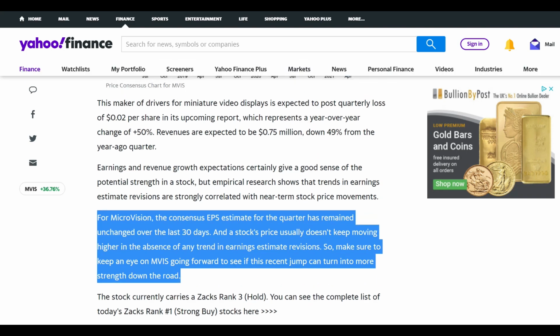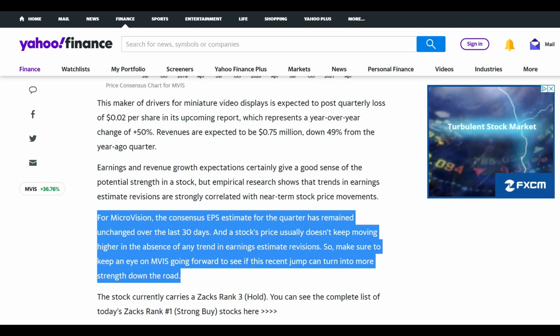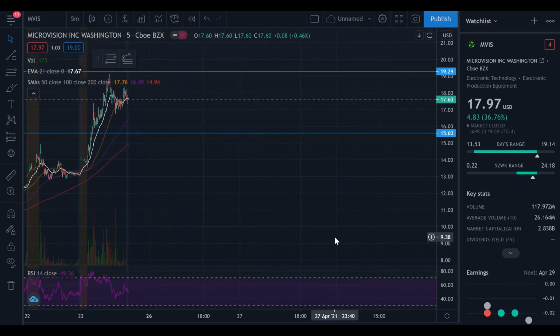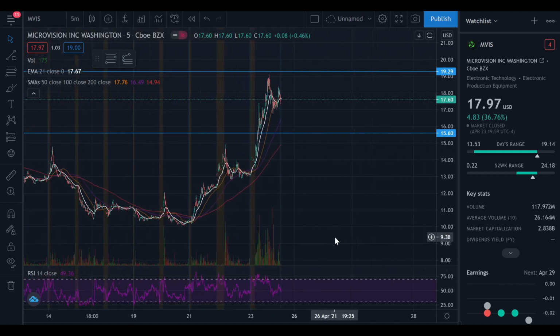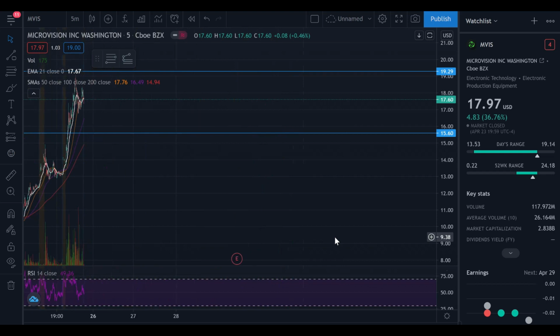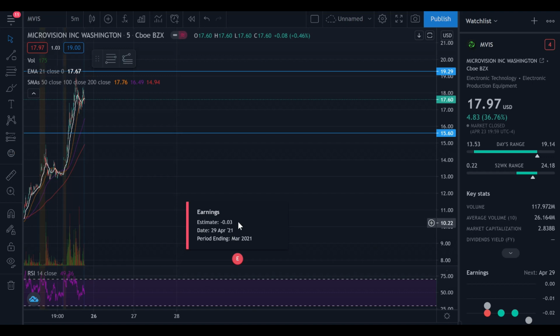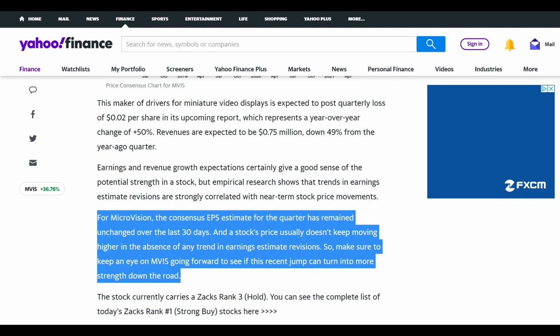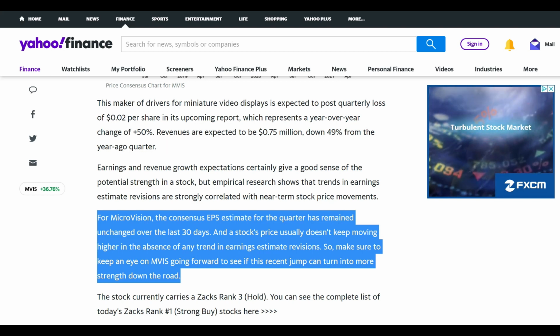So what this is saying is that the expected earnings per share is 2 cents per share in the upcoming report, which I believe is on the 29th of April, when earnings are due. And over here you can see 29th of April. This estimate's coming in at 0.3, but the Zacks estimate is at 0.02, so 2 cents per share.